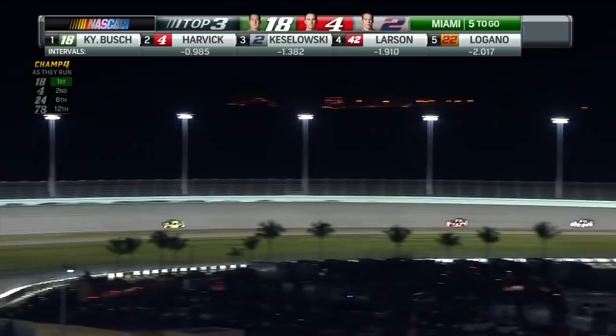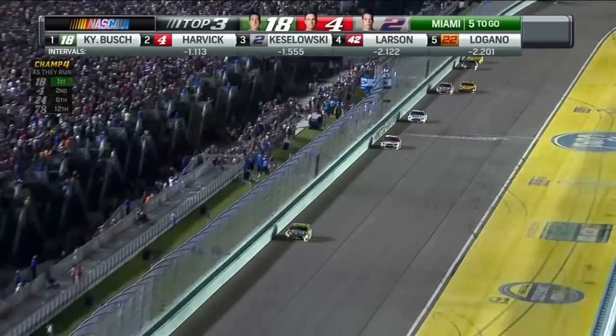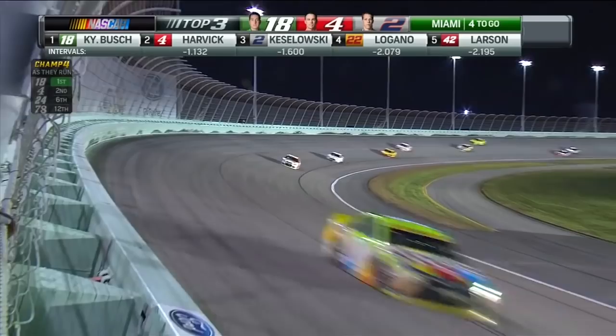Kyle Busch trying to complete an unbelievable comeback. So Kevin Harvick driving his car as hard as he can possibly drive it. He saw a wiggle coming off turn four. That's just being in the throttle, trying to make it work, trying to get it to stick. The only way he can catch Kyle Busch is to try to push the car to its maximum limit. But to do that, you're going to have to go over the limit, and that's all Kevin Harvick can do.